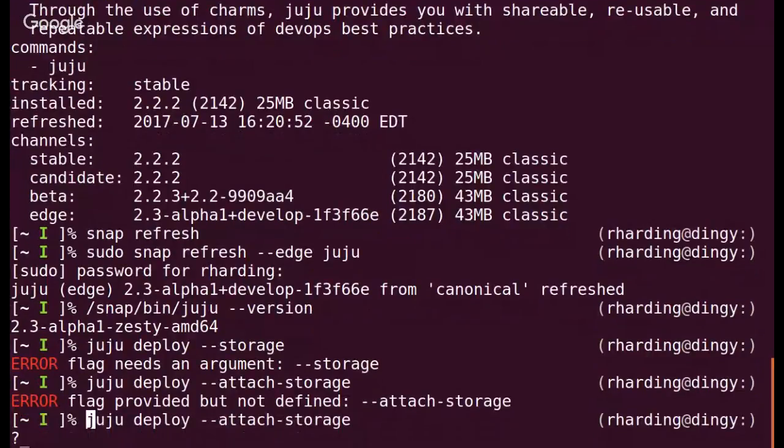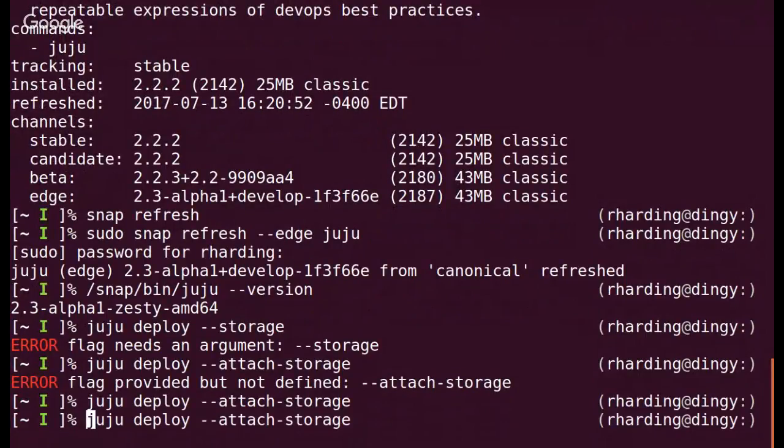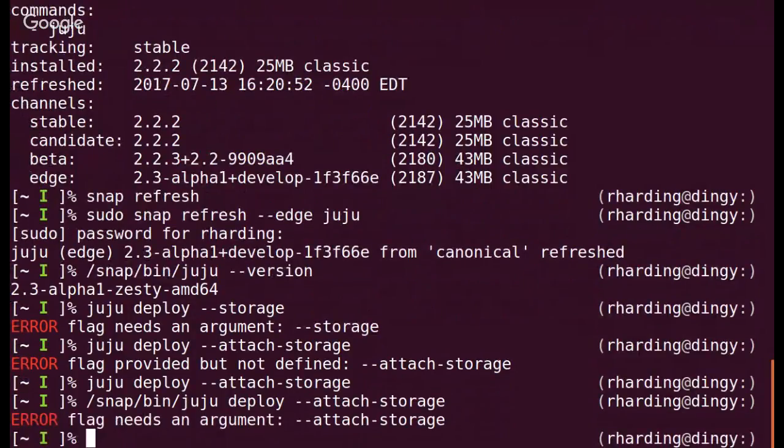Now watch this. Let's say I now go to my snap bin Juju. So this is now grabbing that edge version of Juju. Now it says there's a flag there and it needs an argument. So here you can literally see I am following the different code to play with a feature that's not yet released, it's not yet available, but I can test it and provide feedback.